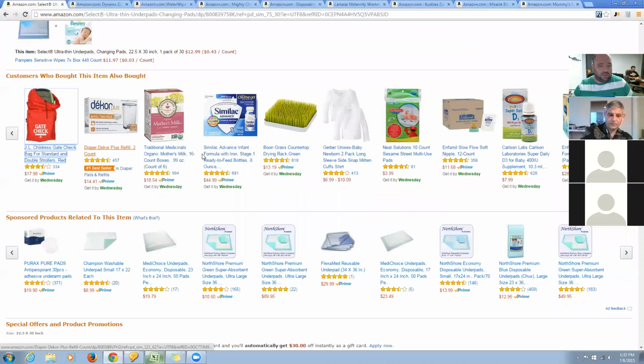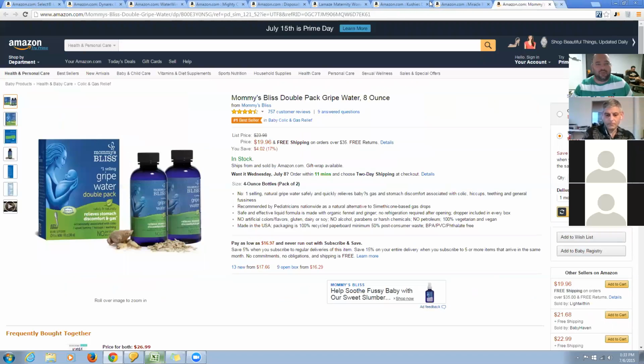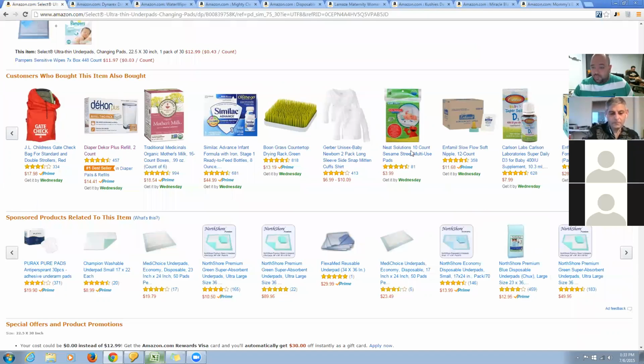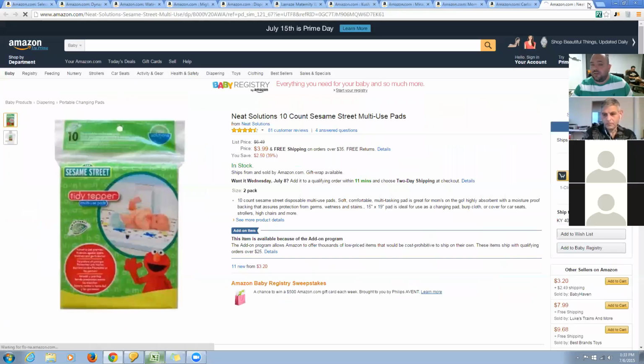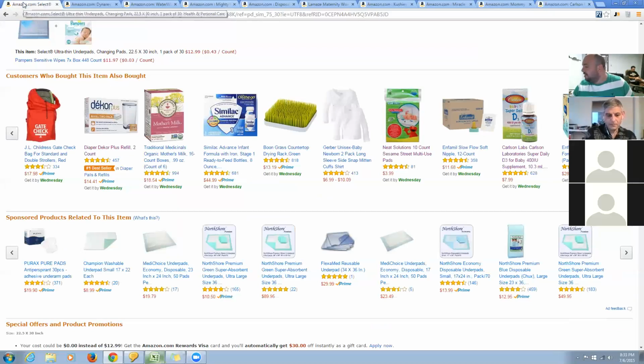But back to this, we had already got this brand. I'm actually curious on this one to see if Amazon does carry it. Nope. I think it's actually the same one I have on my list, awkwardly enough. But Carlson Labs, Neat Solutions, $3.99, geez. I wouldn't even add that to my list. I wasn't even paying attention to the price at that time. I was trying to read Mark's question.